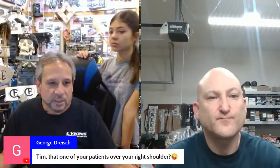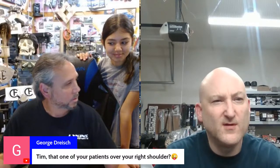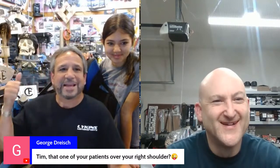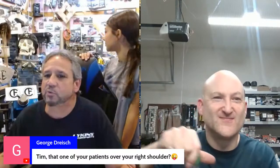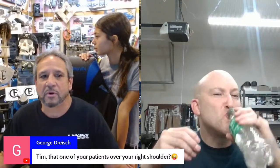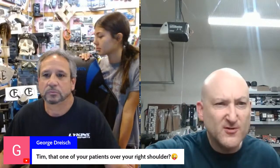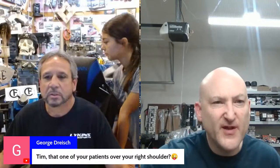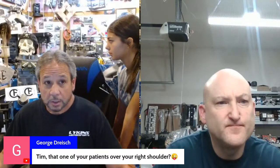What's this say? George, Tim, is that one of your patients over your right shoulder? Other shoulder. There you go. Yeah, that's Agnes. That's our skull. I've had her for, I don't know, probably since 2004 or '05. I still got the original box for her. That's a real skull? Yeah. Female? Yeah. Wonder what happened to her.